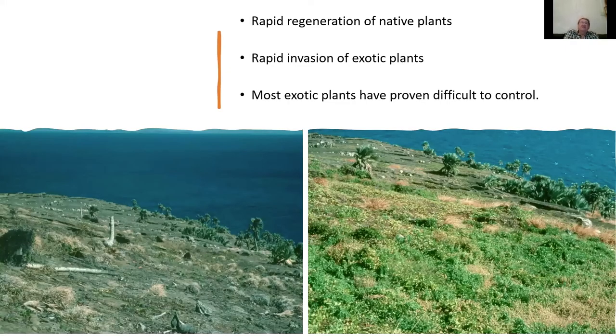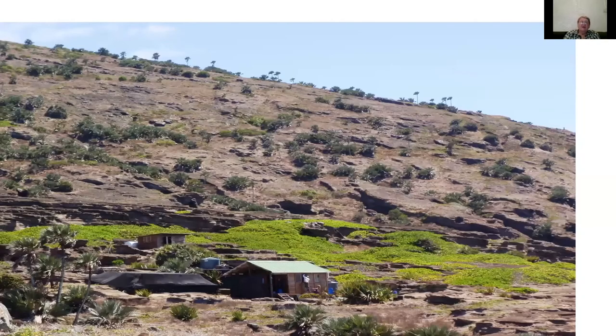They were able to get rid of the rabbits in 1986. And after getting rid of the rabbits, we saw rapid regeneration of native plants, but we also saw rapid invasion of exotic plants. And most of these exotic plants have been exceedingly difficult to control. And it soon became clear that if we wanted to actually manage Round Island and look after the reptiles, we had to have a presence on the island.